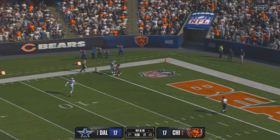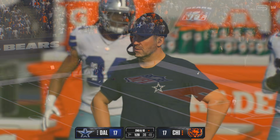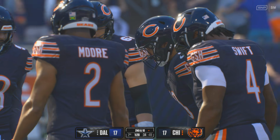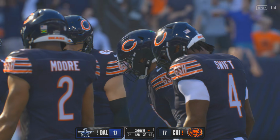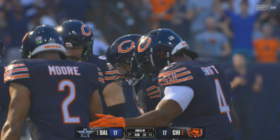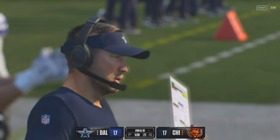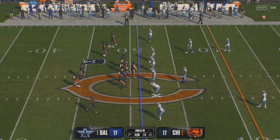He's going to look deep for more. And it's knocked away and incomplete. I like the thought process there. They connected on a big play, and sometimes you find the defense vulnerable. So they went for the bigger shot, went for it all on that one. This time, they were ready for it. Now it's 2nd and 10.